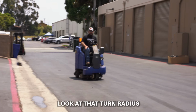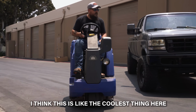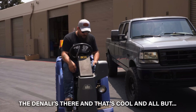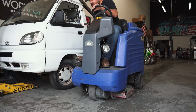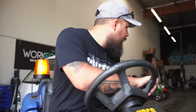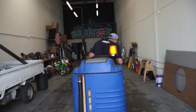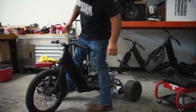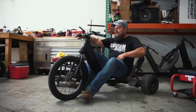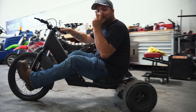Look at that turn thing, right? I'm a little disappointed you didn't set this in the lineup. I think this is like the second that I'm not gonna finish scrubbing the rest of your floor because I already started this process. We're gonna be here, man. This is wild. Let's do it. And the throttle is pretty touchy. Oh yeah, I see that. Bye-bye.